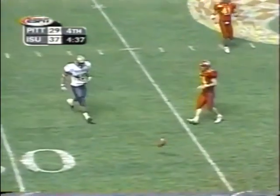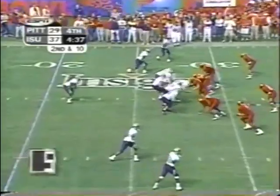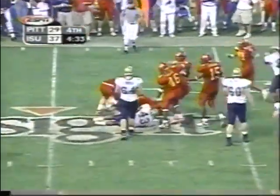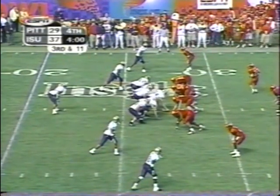That pass from Terman is incomplete. Second most in the Big East against only 7 interceptions, a phenomenal ratio, as he hands off to Barlow, who's taken down for a loss. 0-4 in previous bowl action. Third and 11 now.